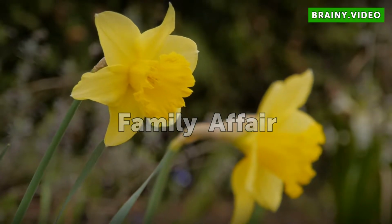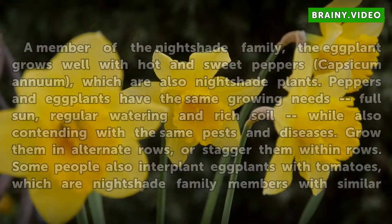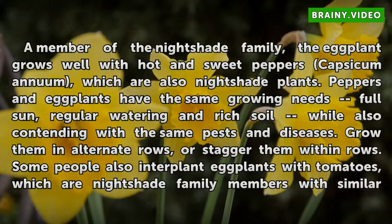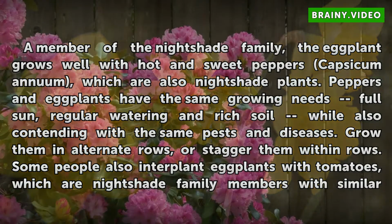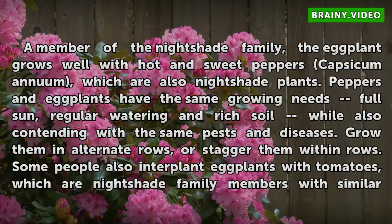Family affair. A member of the nightshade family, the eggplant grows well with hot and sweet peppers, Capsicum annuum, which are also nightshade plants. Peppers and eggplants have the same growing needs: full sun, regular watering and rich soil, while also contending with the same pests and diseases. Grow them in alternate rows, or stagger them within rows.